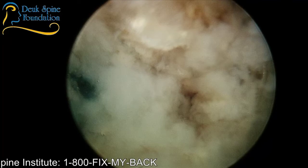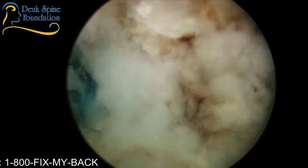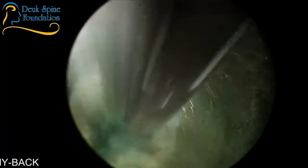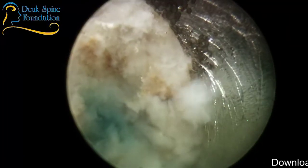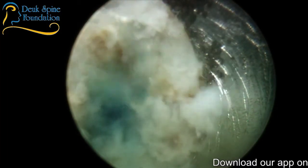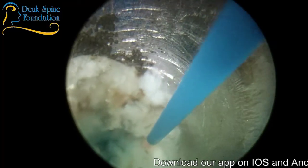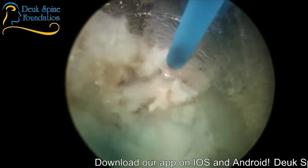Some of it is so massive you want to grab it out with a pituitary. This is all part of the herniation. It's not just the nucleus pulposus, but also the annulus fibrosus that's torn and the scar tissue scarring the nuclear material to the annulus.